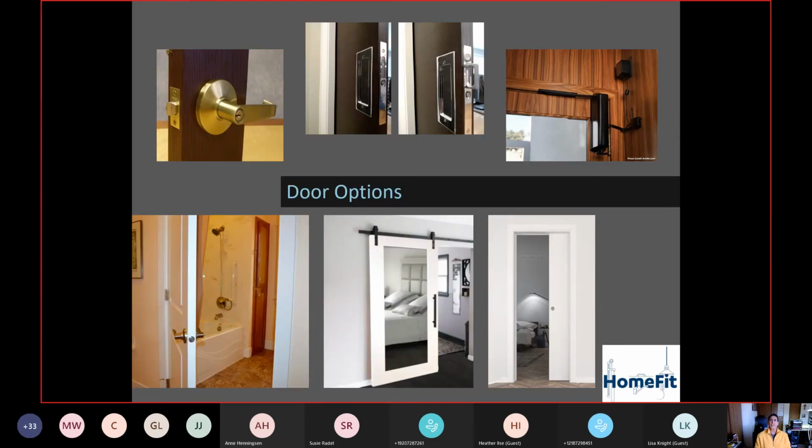Now, other door options. We'll start at the top. Again, there are automatic door openers that you can purchase that are either remote control activated or sensor activated, so you do not necessarily have to open up a door. In the middle there, pocket doors can sometimes be a little bit difficult with that little latch that they usually have at the edge of the door.